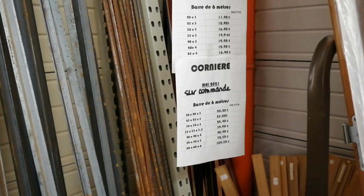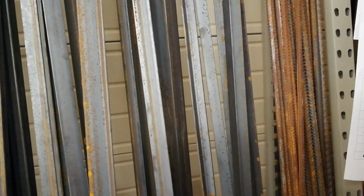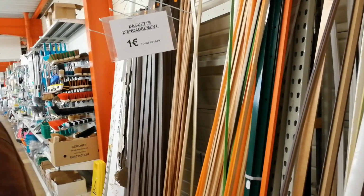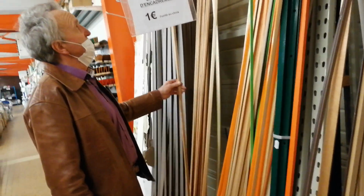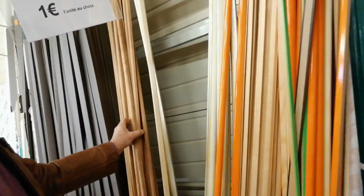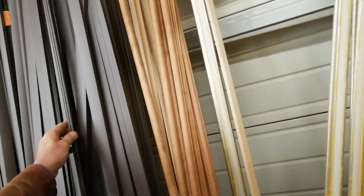Wow. 60 by 60 by 6, that's quite big, isn't it? But it's over €100. Wow. There's some thingy there, look. What is a baguette d'encadrement? Because it's only €1. Everything's a euro. No, that's €2, whatever that was you just picked up.